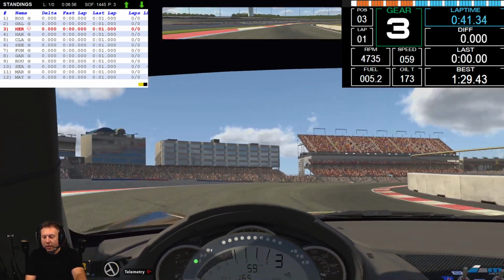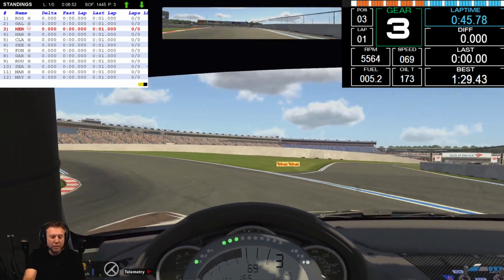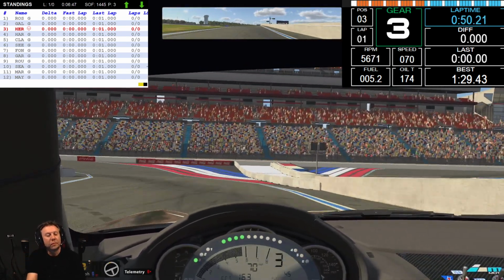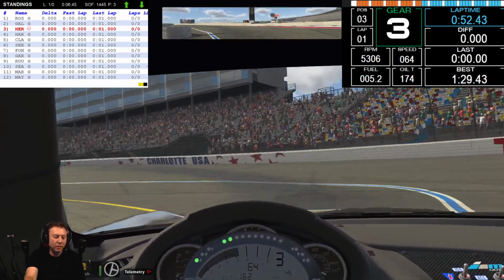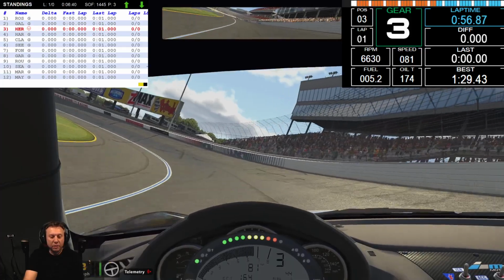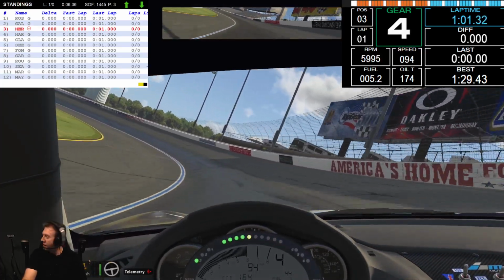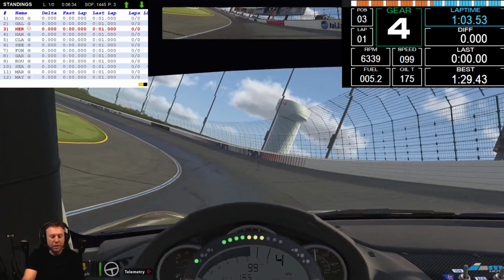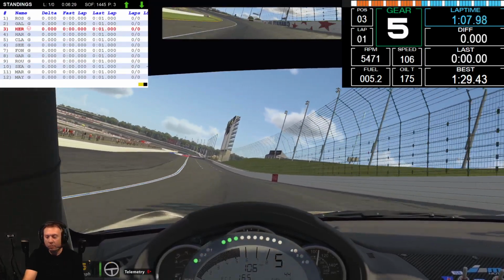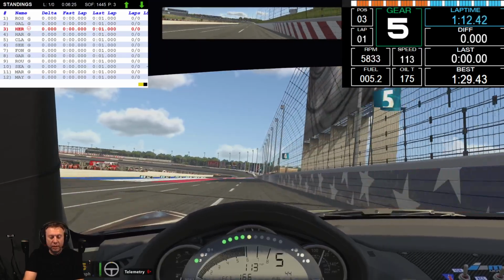Like I said, a completely redesigned version of the Charlotte Roval. The original version wasn't too bad, although most of it was in fact the oval, and you could pick up a hell of a tow on that one if you were in the right place. There were many a good move going into turn 1 with that. Also many a good wreck with people who can't keep their line because they don't know what a line is.